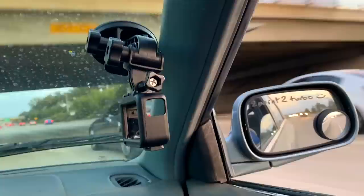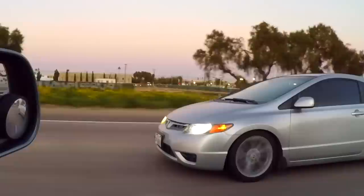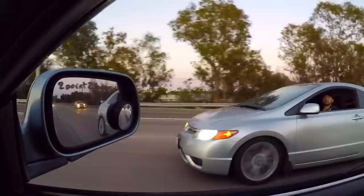I'm not quite sure what this Mustang was trying to tell me, but he just drops a gear and goes. And he pretty much just kept gassing it till he was out of sight, so yeah. This Honda Civic immediately starts gesturing that he's onto me. Then he backs up and says he'll do one, which is pretty cool of him.